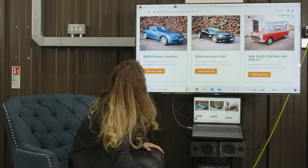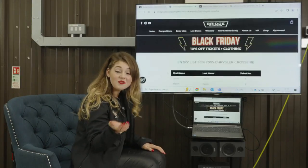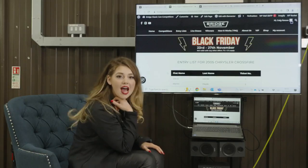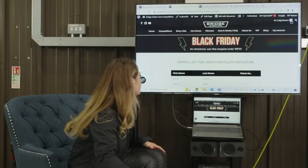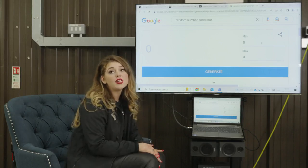So, as always, everybody, please do tell me that you can see the screen nice and clearly. Now, there's only 650 tickets in this draw, so you can go to the entry list now if you'd like to have a look and check your name with the ticket number. So, we're going to go to our random number generator. It's set at all zeros at the moment, so please do let us know that you can see it nice and clearly.